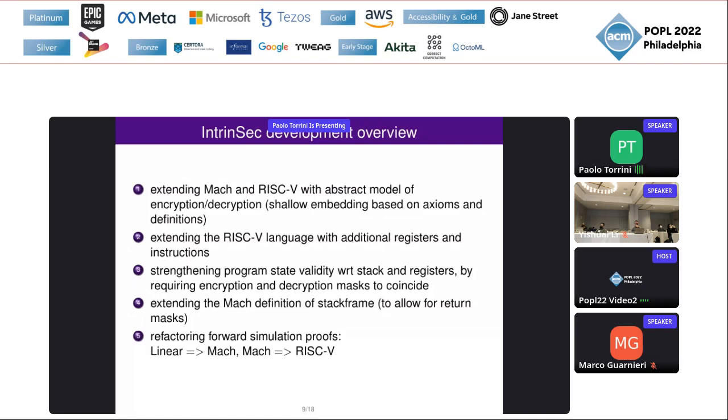So the development overview for the IntrinSec backend includes extending Mach and RISC-V with the abstract model of encryption decryption, which is essentially a bunch of axioms and definitions as a shallow model. And we need to extend the RISC-V language with additional register instructions. So basically, we are instrumenting RISC-V, and we need to give a notion of program state validity that takes into account encryption.